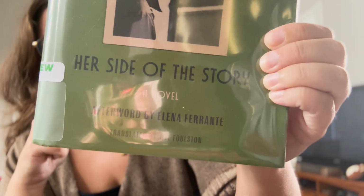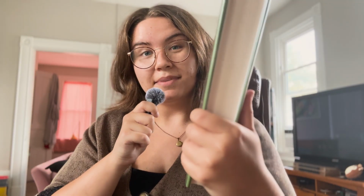Okay, all right, I'm now back from the library and ready to tell you about what I found. The first book is Her Side of the Story by Alba de Céspedes, maybe. I'll be honest, I really thought when I picked this up it was a memoir, but I have now looked a little closer. It clearly says a novel. So, this is a novel. To be honest, yes, I am intimidated by the size of this. It's over 400 pages, so I'm hoping it's a good one.